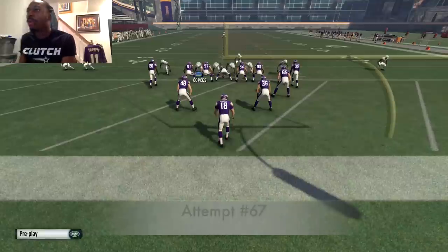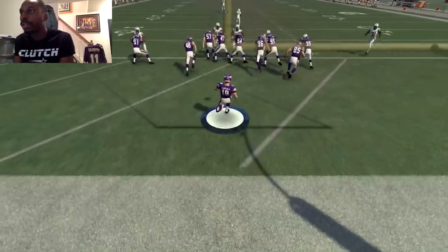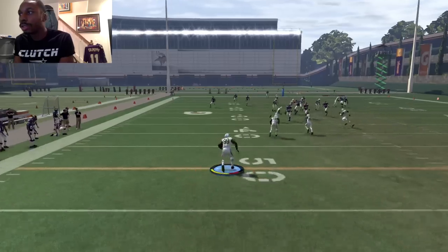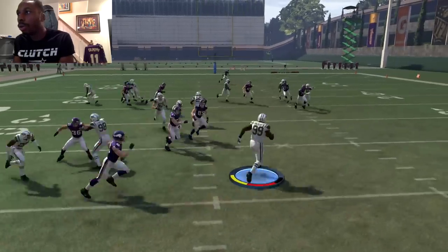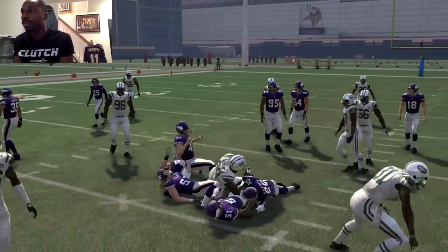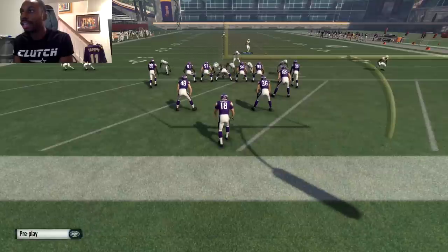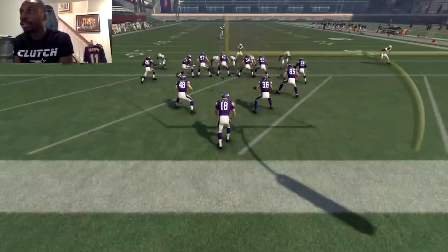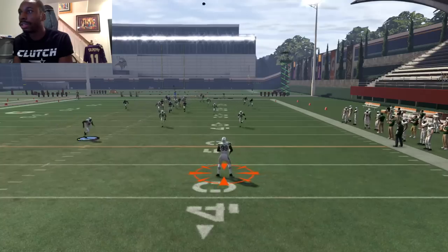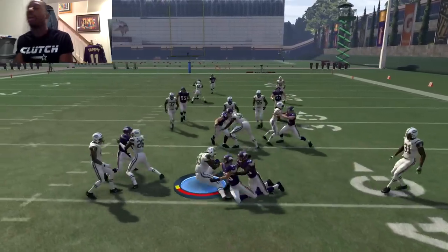Just punt the ball right up the middle and do, whatchamacallit? Truck stick. Truck stick. Let's go! Right up the middle. These guys are tackling machines out here. It's insane. Here we go.